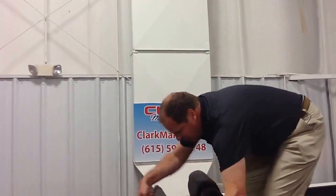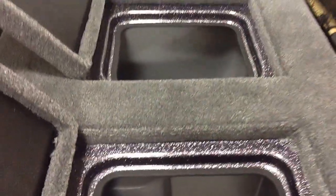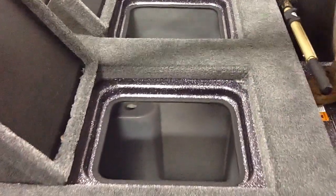I'll just show you a picture, or let you take a look in these live wells. Huge capacity on them. They're 44.5 gallon capacity. And I think it's safe to say that that's industry leading. It's much larger live wells than a lot of the competitors' boats. This truly is a tournament fisherman's boat.